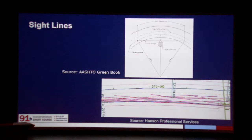I happen to work for a consulting firm, and we draw out all our sight lines to make sure that we can see around concrete barriers and bridge abutments and bridge piers and all sorts of other things that might be alongside the road. So right now, when we do the design, we're assuming for stopping sight distance that the driver's eye height is at 3.5 feet above the pavement, and the object that we're concerned about is at a height of 2 feet above the pavement.